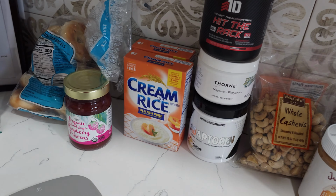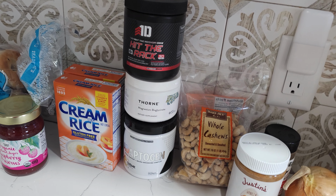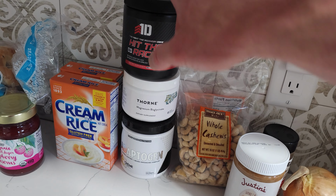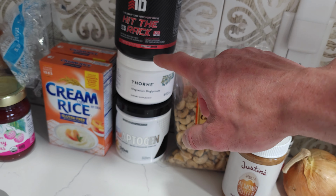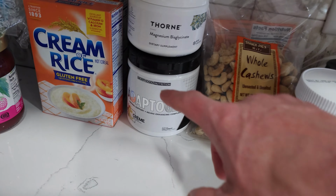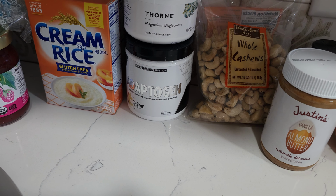These are some of my other supplements. These are smaller containers, so I just left them in the container. I've got a sleep time supplement, Hit the Rack from First Attachment. I've got magnesium that I take morning and night. And then I've got adaptogen from Morphin Nutrition. I take that first thing in the morning.